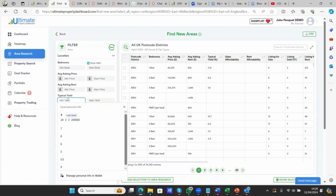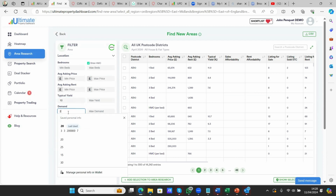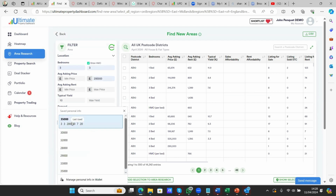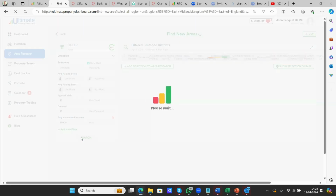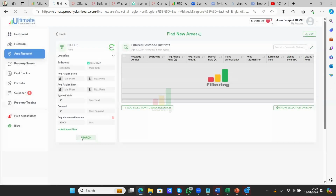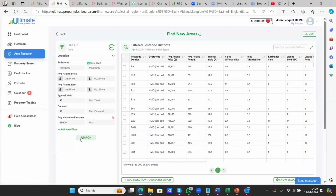But I want HMOs that yield at least 10%, that I've got at least 20% demand, and I don't want to be in those really high crime, low income areas. So I'm going to put the average household income minimum at 28,000. So a bit lower than the national average, but not down at 21, 22. Run that report. There we go. So we've got all those different HMOs in this area.